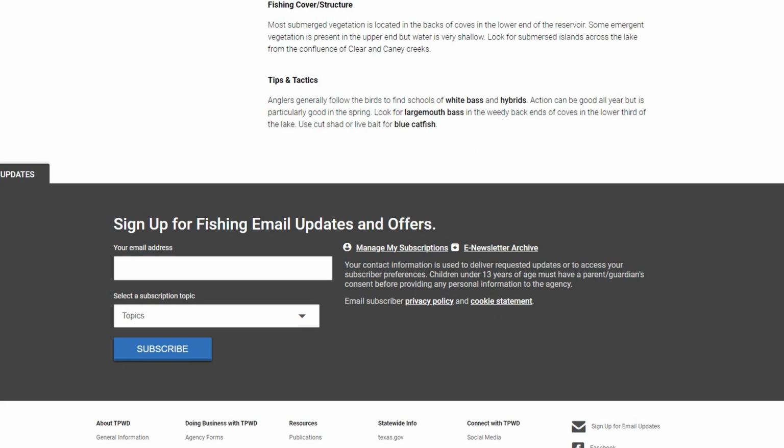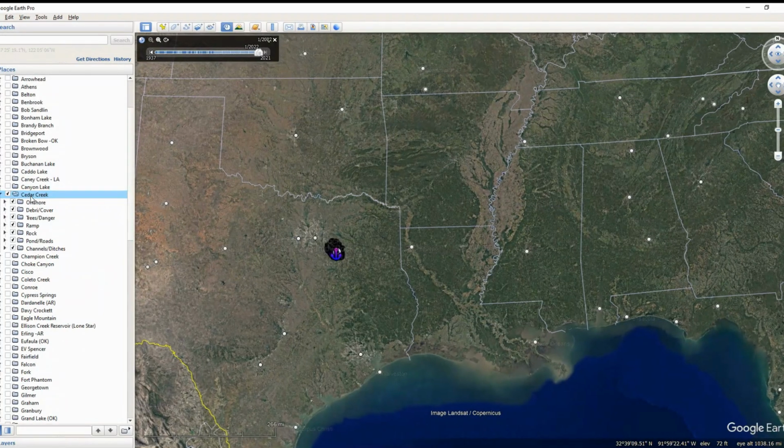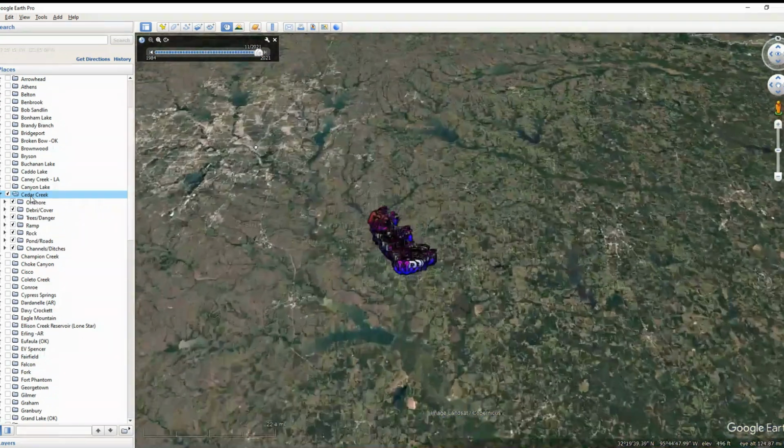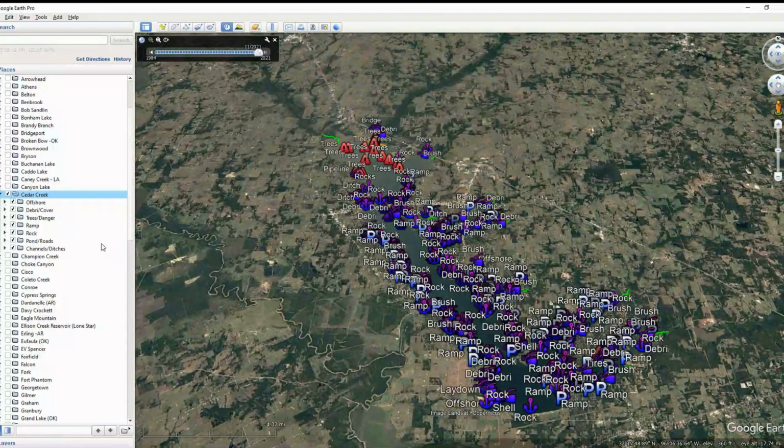Let's get into this thing. Well, here we are in Google Earth. I'm going to go ahead and double click on Cedar Creek here. We're going to zoom in and see what we can find. The first thing I want to do is start over on the left-hand side and just talk to you about how we have this lake broken down.